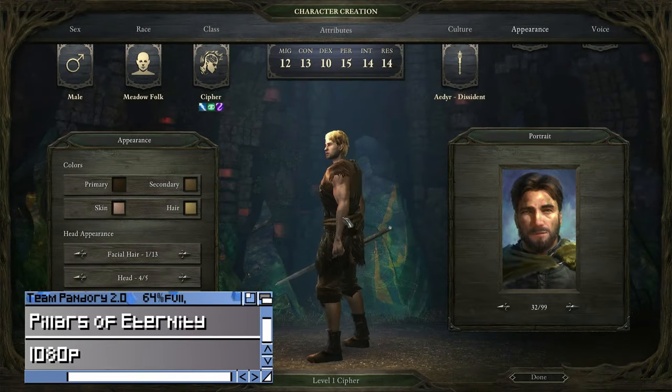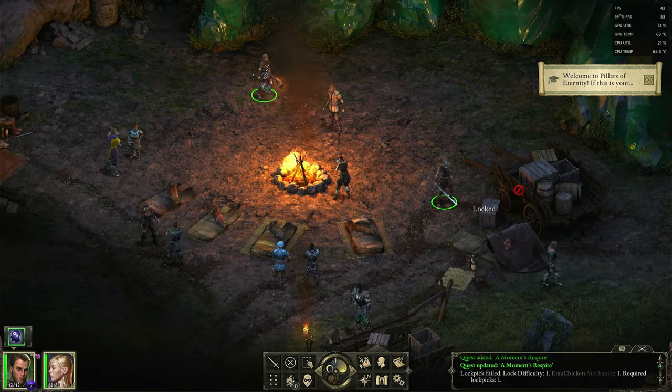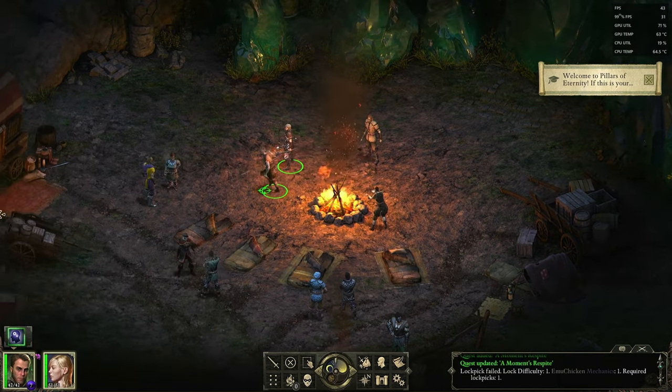Next game is Pillars of Eternity. I suppose it can't be helped. In all honesty, I wanted to get some footage of Path of Exile, but got mixed up with the game titles.